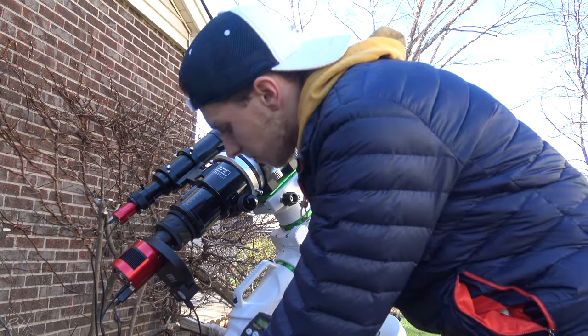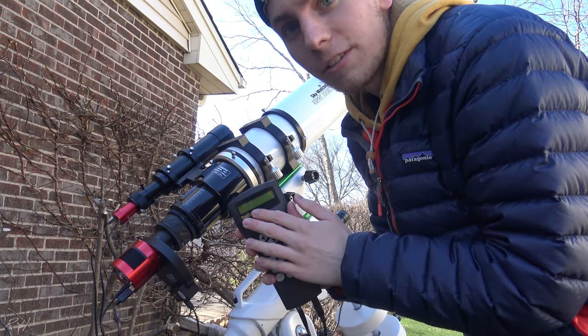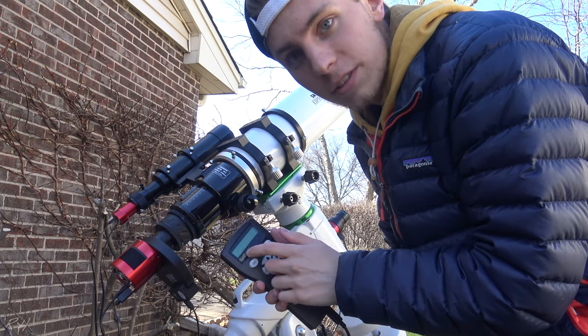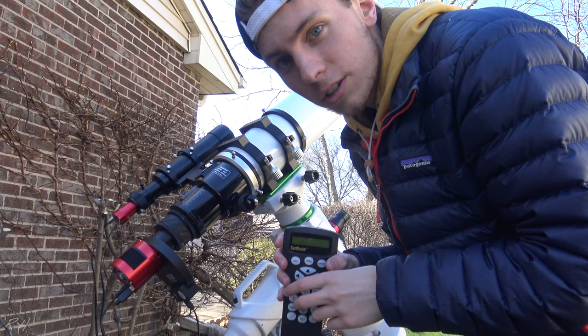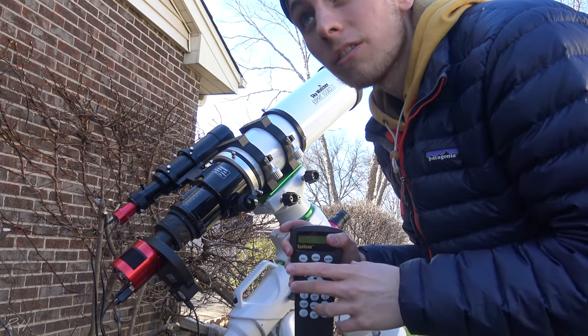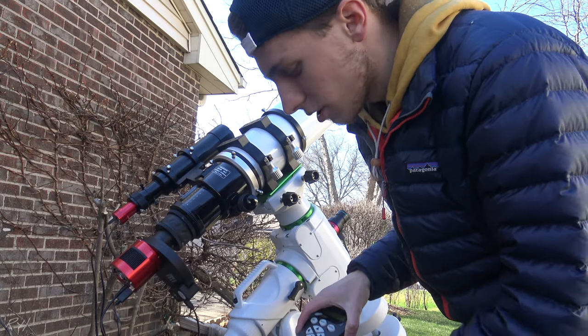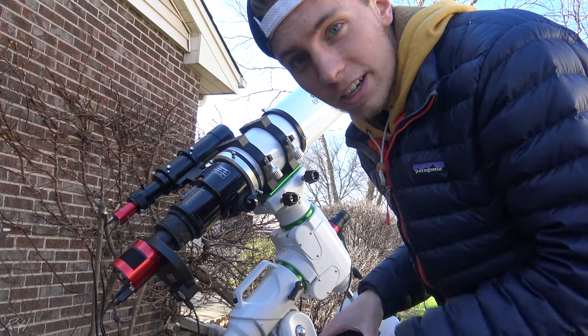And the last thing is, when you are about to set up your SynScan controller, it's not on right now, but it's going to ask for date and time. You want to make sure it's set to the correct time and date and coordinates and elevation as well, because all of that links in with its GPS location, and it needs to make sure you're in the right area in order to track the sky properly.